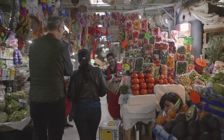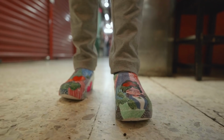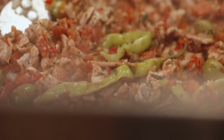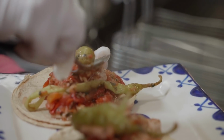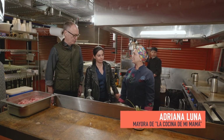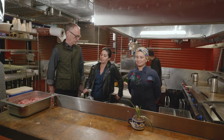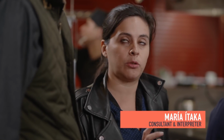And after threading the Coyoacán needle, I finally head to the back of the market, and I'm seeking out Adriana Luna. She's the proprietor and chef at La Cocina de Mi Mamá, and she's gonna cook us her version of fajitas called Puntas a la Veracruzana. Adriana, thank you so much. Muchas gracias. We're going to cook some filetes a la mexicana, puntas de filetes. She's going to add a twist to it that she really likes, this Veracruz style.